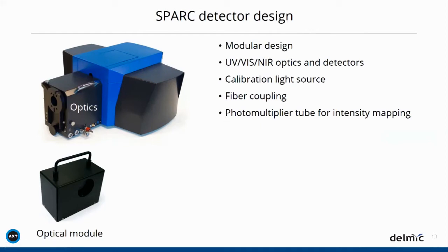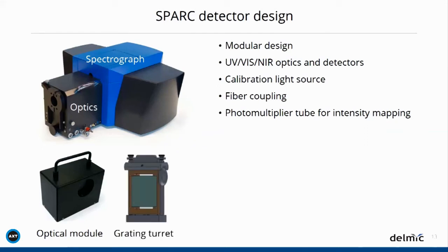Then in the back, you see the spectrograph, and the spectrograph can be used to perform spectroscopy. For spectroscopy, you can choose different detectors optimized for specific wavelength regimes, with specific sensitivities. You can also choose the gratings, and those can also be swapped easily. The diffraction grating in spectroscopy determines for which wavelength regime you are optimized, and it also determines the spectral resolution that you can reach. Depending on the application, you may want to play with that.